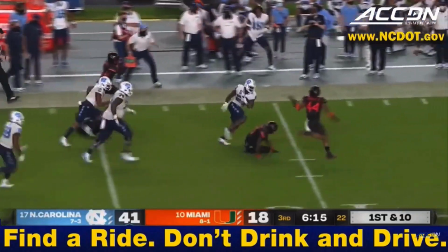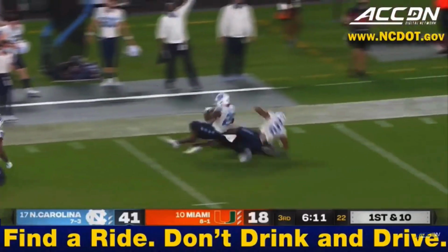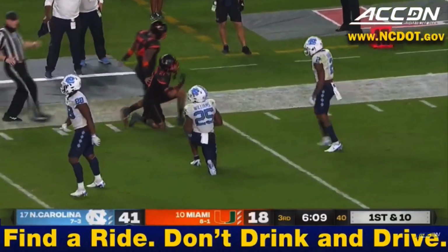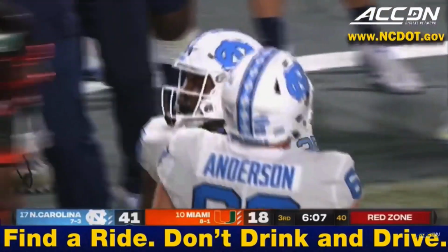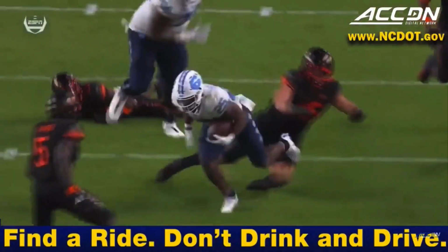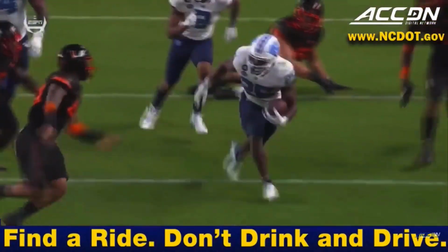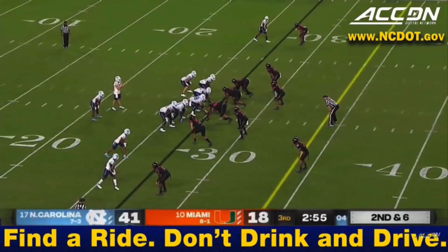He's just banging into people, still going. He's just having fun tonight. He's still running. And dragged down inside the 20. Relentless. He didn't care what the score is. He's just having the time of his life out there. Everybody knifes in, and again, he's able to bounce out, and then he gets, look at the balance. Look at the contact balance and the determined. Short on that.